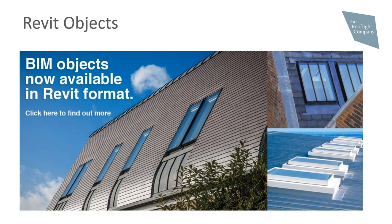We now can provide BIM objects in Revit format across all of our standard range roof windows. This includes the Neo, Plateau and Conservation. To find the Revit models, please visit our website and go to the Drawings and Download section. This will then give you access to the models and also our guides to provide useful tips for getting started. Alternatively, we can still provide our DWG installation drawings.